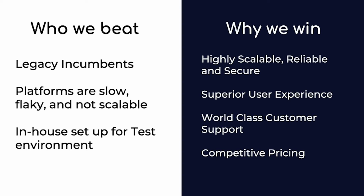We have the best support system that there is. If you go to our website, you will see there is in-app chat support, and anytime you face any challenge, we'll be there to help you out at a very fast speed. We have the best support response times. That is one of the best parts about our platform.